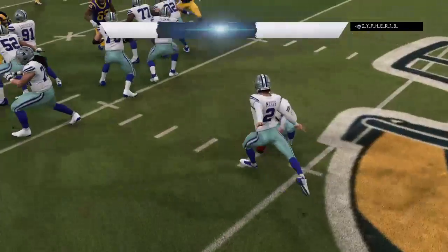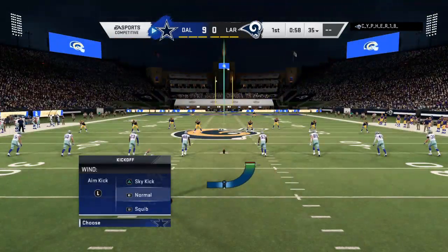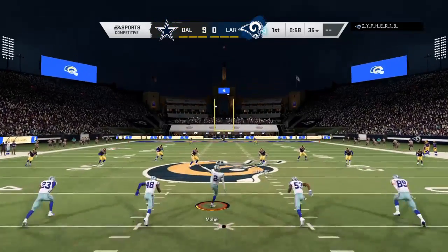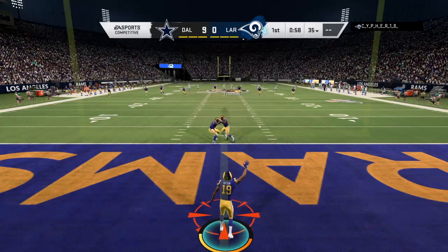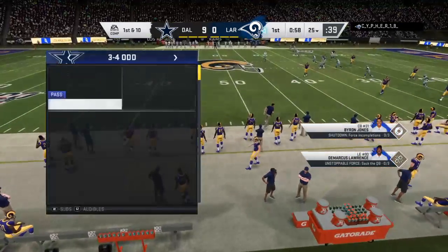It's been quite the season for Maher. First kicker in NFL history with 3 kicks of 60-plus. He's hit twice in 2019 from 60 or more, from 62 just before halftime against the Jets in Week 6. And then 1 week later, he hit from 63 to end the first half against the Eagles.